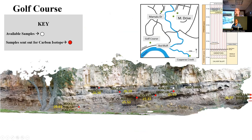This golf course outcrop is very complicated because there's an incision here. And that incision cuts down and we think cuts through the dark band and into the Sabine Town. There's Sabine Town sitting right here. It comes down, cuts down, and then it's filled with this series of channel fills and organic rich siltstones. So we ran isotopes in there thinking maybe if we found the excursion, it might run. If this is younger and filled after the PETM, that excursion might run into this.